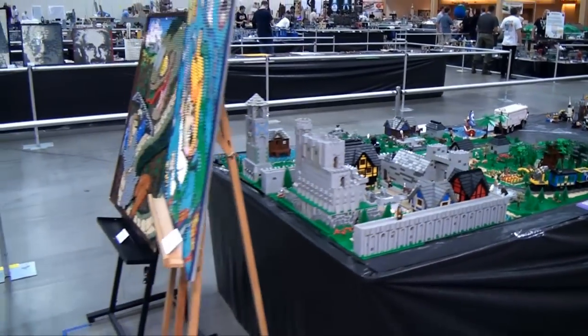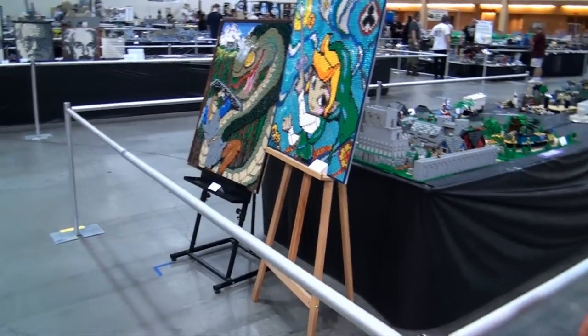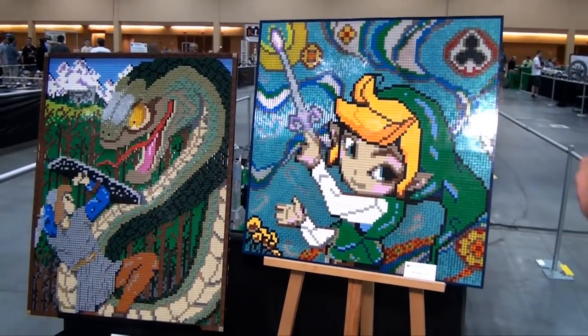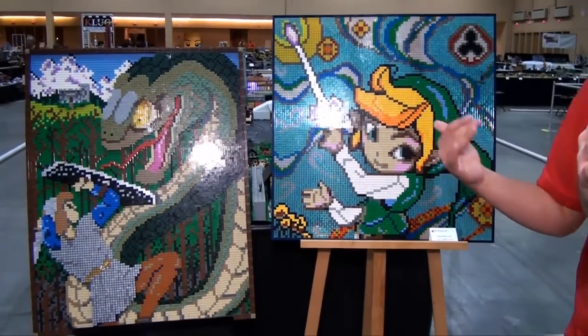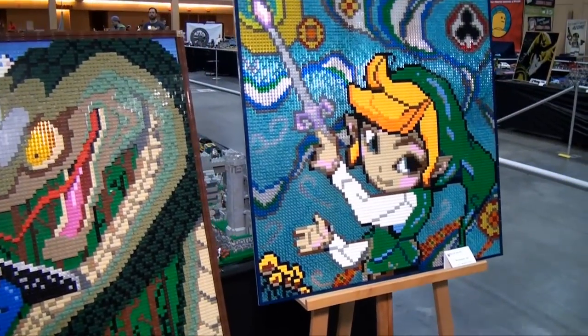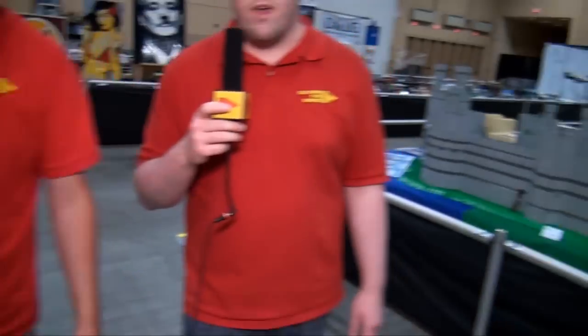And then coming on down here, I want to say that this is a Legend of Zelda mosaic? These were all done by Sharon Vance, who had some really cool mosaics and Zelda builds here in the past, and she always brings some really interesting stuff every year. Definitely. And then moving on down here, we have another wonderful build.